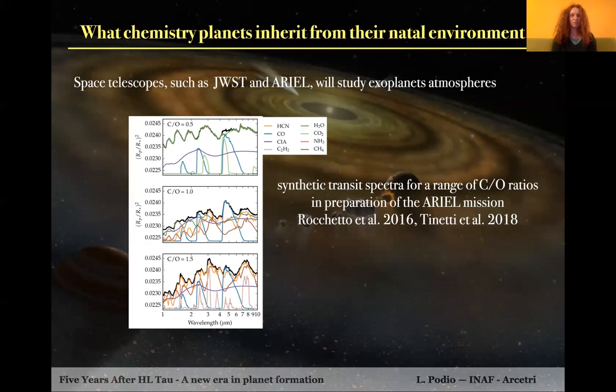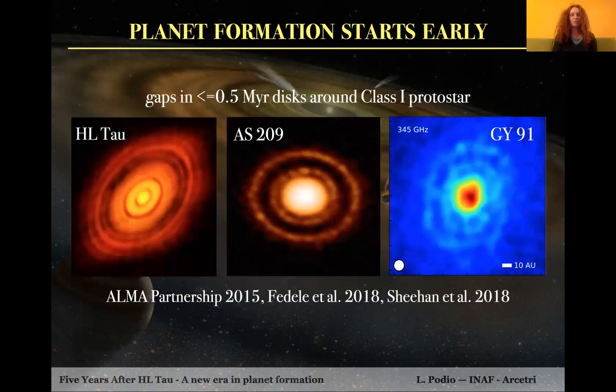This question is very timely now that JWST and Ariel will study exoplanets' atmospheres. So what we would like to do is to link the chemical composition inferred from the study of exoplanets' atmospheres with the disk chemical composition inferred through ALMA observations. But what kind of disk would we like to target?